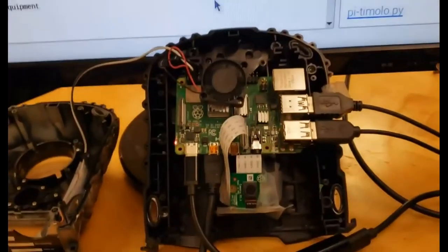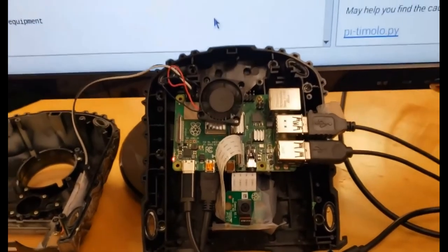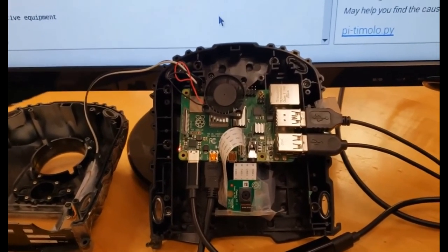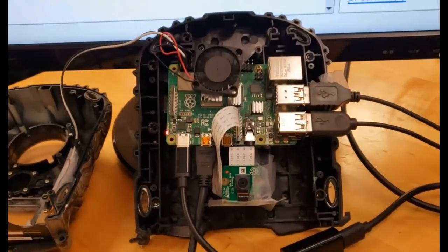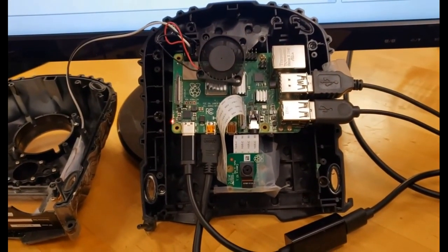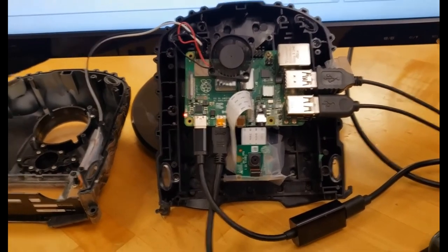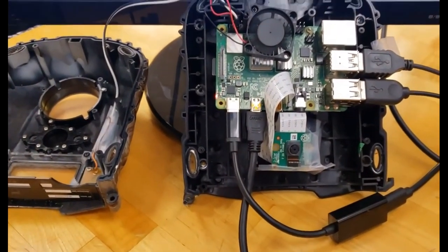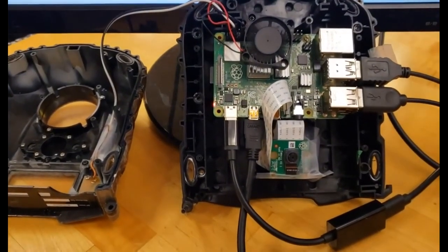I'd like to expand on it by adding a battery power source, and possibly a cellular modem chip and a better casing and night vision, IR lights.